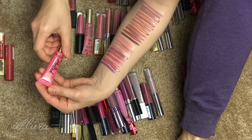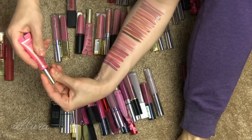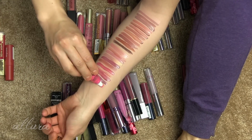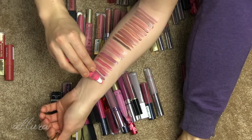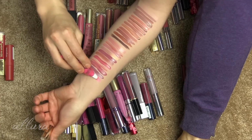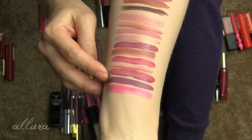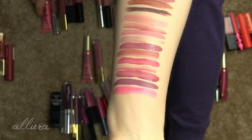And a Melted Metal Liquefied Lipstick by Too Faced in Macaron. Ooh, this is a pretty bright shade. Okay, I'm gonna get rid of the last 5 shades here.